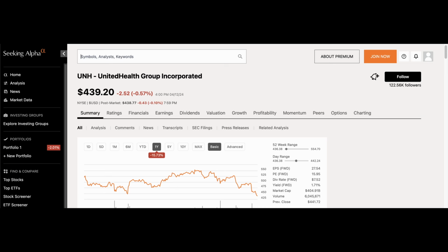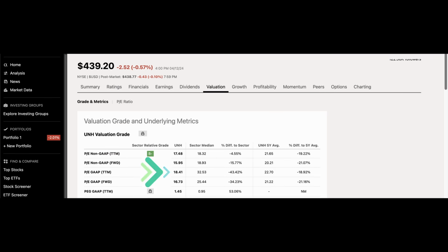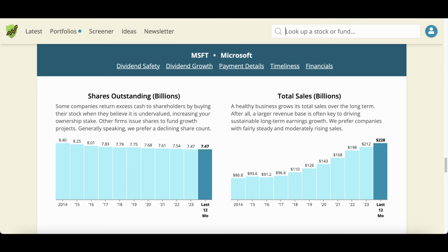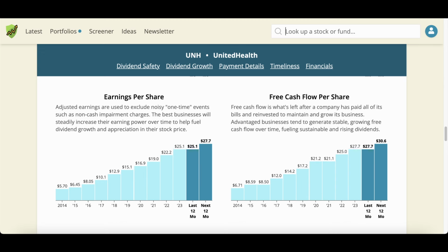The first stock that's on sale is UnitedHealth Group, trading at a trailing 12-month PE of only 18.4, which is 19% below its own 5-year average PE of 22.7. Their valuation is low. Meanwhile, their fundamentals continue to grow. Their revenue has increased every single year since 2014 and has grown rapidly by a CAGR of 11.1%. That's even better than Microsoft over 10 years with a CAGR of 9.3%. Better yet, their EPS has grown by a mind-boggling CAGR of 16%.